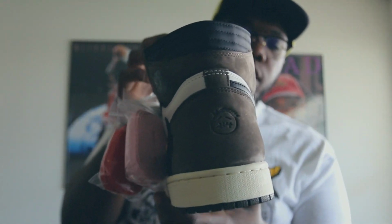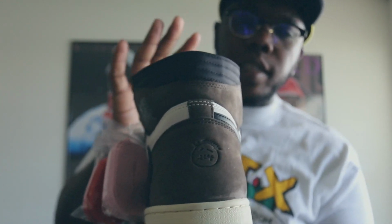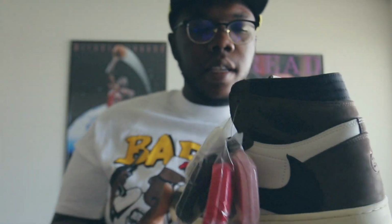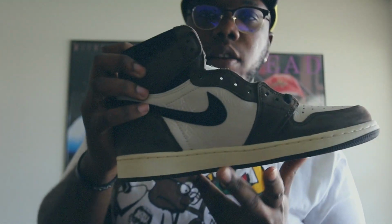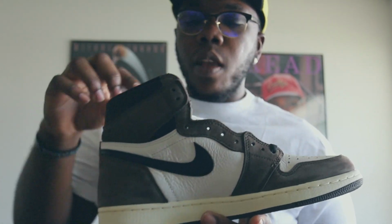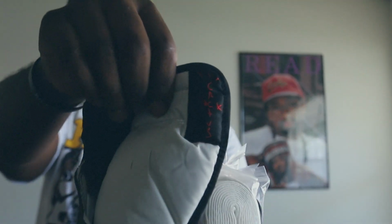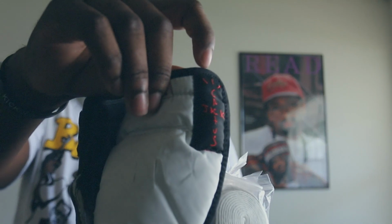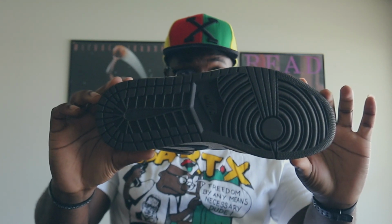So I wanted to start with the left shoe just to show you what all you are getting with this sneaker. Four laces. You got the reverse swoosh on the outside of the shoe. You got the regular swoosh on the inside of the shoe. You got the Cactus Jack branding right here. Hopefully you can see it. Cactus Jack branding right there. And then you got your regular Nike branding right here. On the bottom, we got that brown outsole right here.